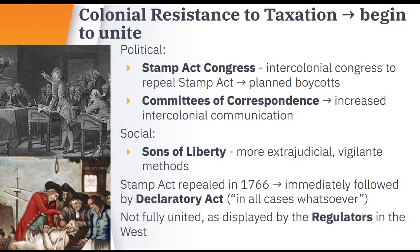Now, even despite these examples of resistance, the colonies were by no means completely united. We see some problems in the West in particular. Small country farmers, calling themselves the Regulators, started to resist colonial assemblies' policies. They argued that they were not fairly represented in colonial assemblies. So this makes me think again of Bacon's Rebellion, where you start to see a little bit of an urban-rural divide. These Regulators resisted paying taxes because they argued that their tax dollars were going more towards the wealthy elite in the cities. They often violently resisted taxation. They did things like attack land speculators, traders, and tax collectors. They stormed court meetings and disrupted them.